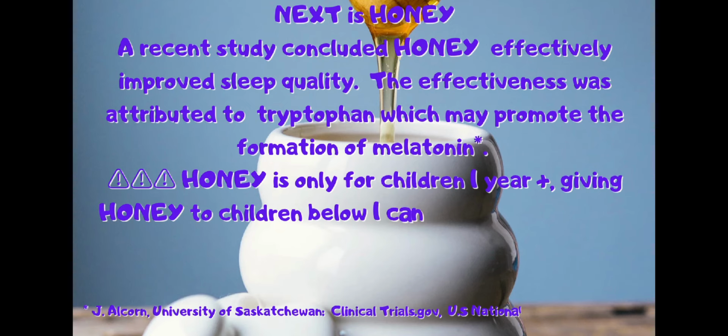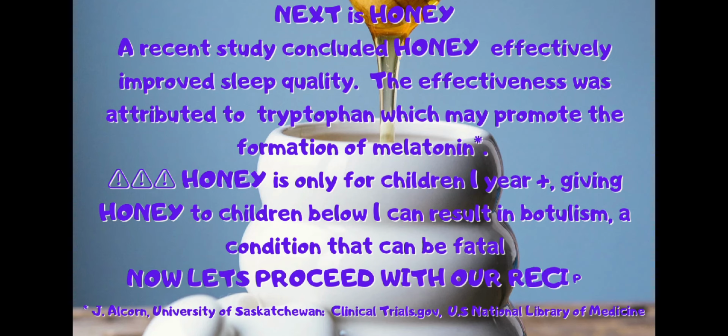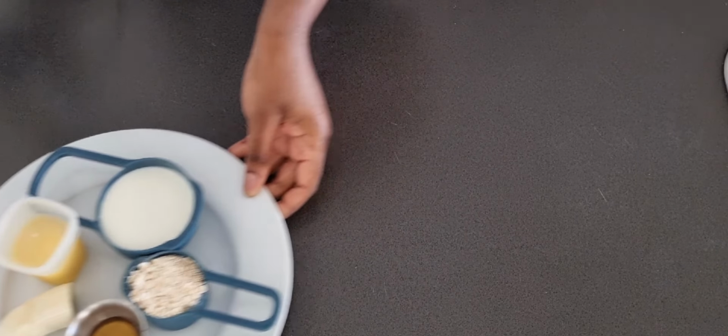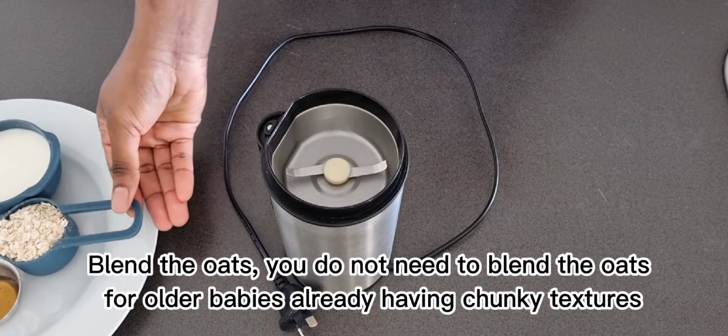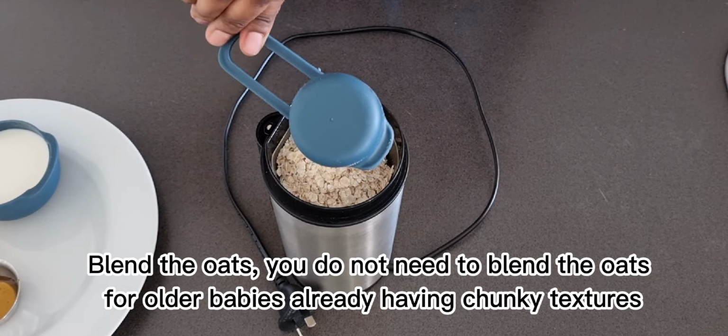Please note, honey is only for children 1 year plus. Giving honey to children below 1 can result in botulism, a condition that can be fatal. Now, let's proceed with our recipe. Blend the oats. You do not need to blend the oats for older babies already having chunky textures.